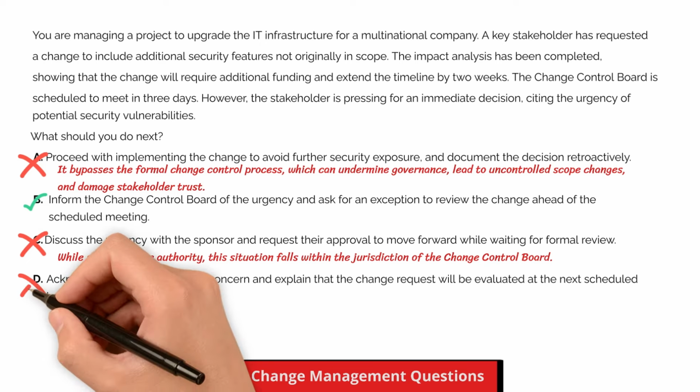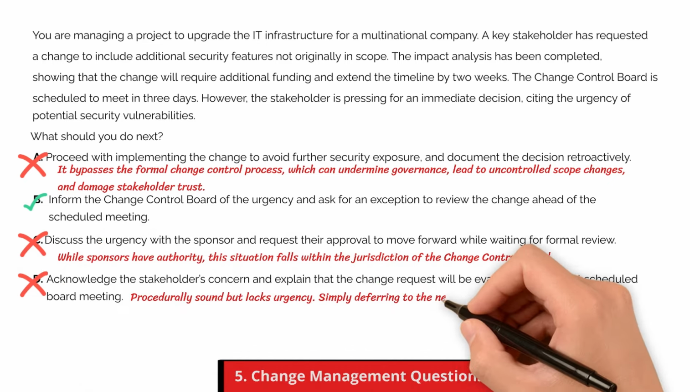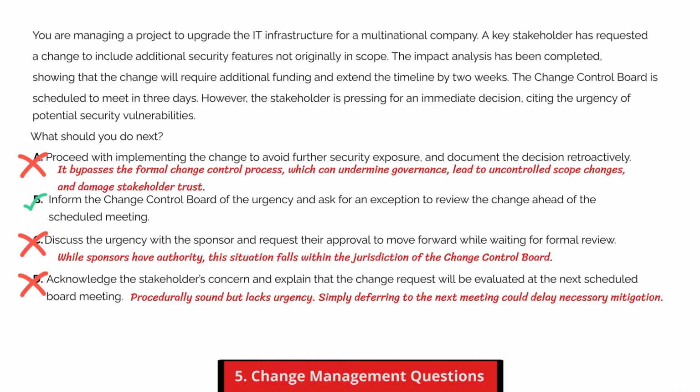Choice D is incorrect. This response is procedurally sound but lacks urgency. Simply deferring to the next meeting could delay necessary mitigation. PMI encourages project managers to advocate for timely issue handling, especially when risks are credible and time-sensitive. Okay, let's move on to the next one if you are ready.